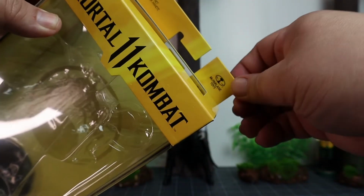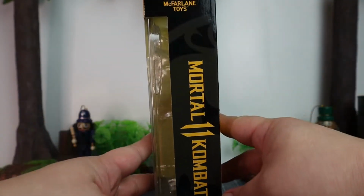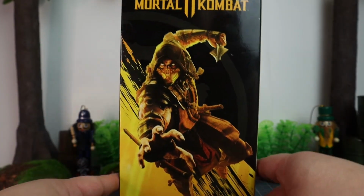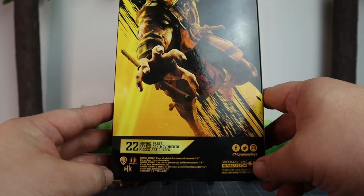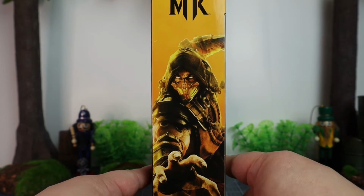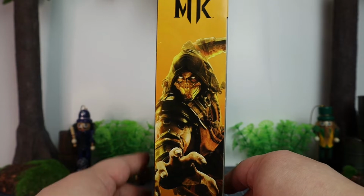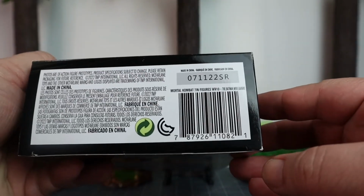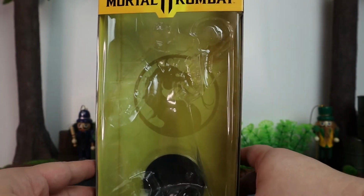On the other side, we have the McFarlane logo. On this side, we have Mortal Kombat 11, McFarlane logo on top. In the back, a generic picture of Scorpion from Mortal Kombat 11. 22 points of articulation, legal stuff. On the other side, we have Mortal Kombat MK on the side and the same picture of Scorpion. On the bottom, more legal stuff and the barcode if you guys need that. So that's a quick look at the box.